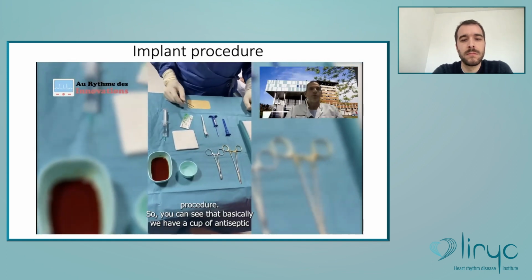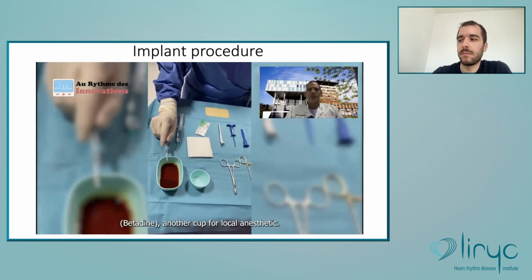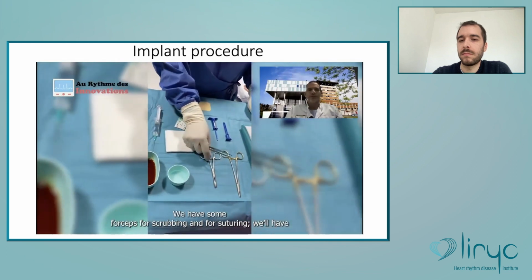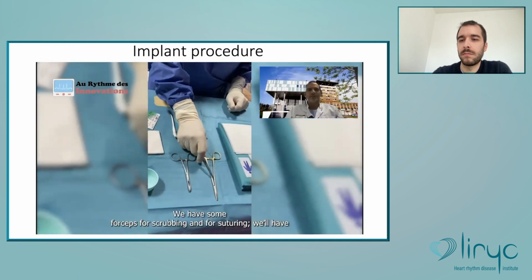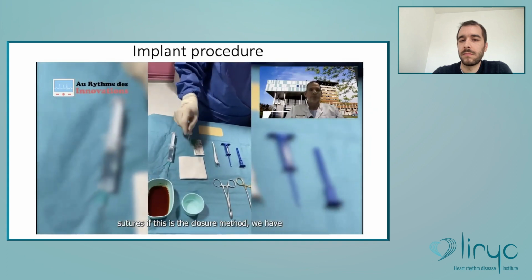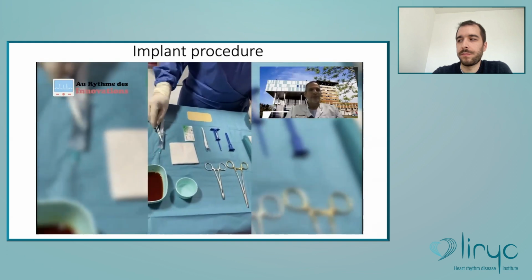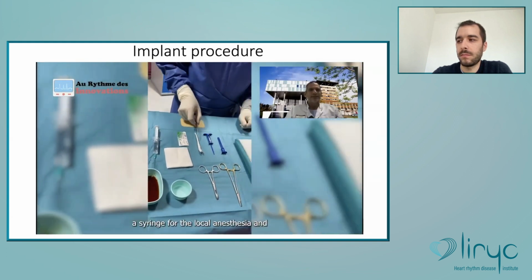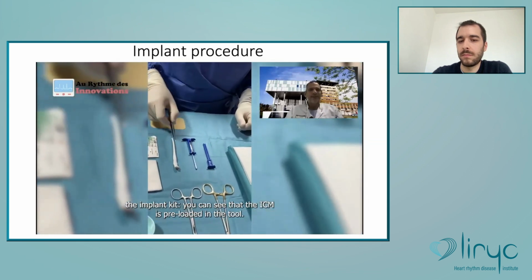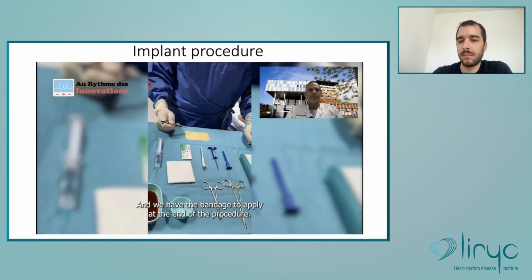Donc, on peut voir que l'on aura de façon assez classique une cupule pour la bétaline, une autre cupule pour l'anesthésie locale. On aura des pinces donc pour le badigeonnage et pour réaliser la suture. On aura évidemment le fil pour suturer si c'est ce moyen-là qu'on utilise. On aura des compresses stériles, le champ stérile pour le patient, la seringue pour l'anesthésie locale et le kit d'implantation. Et on voit que le moniteur cardiaque implantable est déjà préchargé. Et on aura également le pansement en fin de procédure.